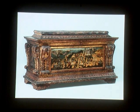Then there are, of course, the great chests that were made for these rooms. This is our own Trebizond cassone, which shows some kind of battle with the Ottomans that takes place on the Anatolian Peninsula. There's Constantinople and Trebizond shown at the same time, leaving us with a lot of confusion because those two places are in fact hundreds of miles apart.